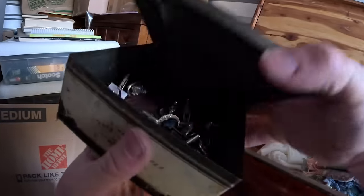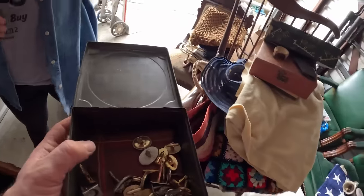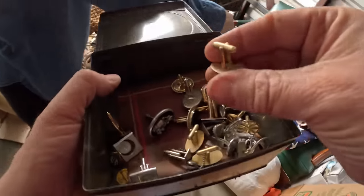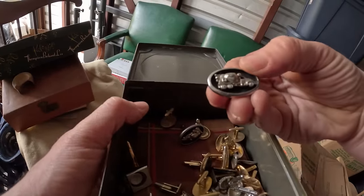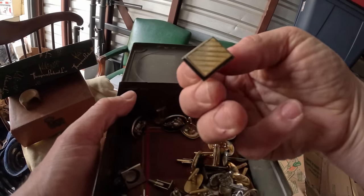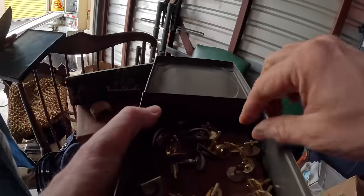Another box down in the bottom here. A little tin. Oh, and look at all the cufflinks. Where are those glasses at? Are those the same ones? The glasses right there. This thing is full of cufflinks. Look at this. It's got a cement mixer on it. These look like the same glasses. Don't you think he's wearing? They may be the same glasses in that picture.